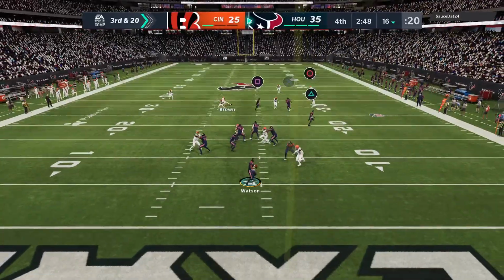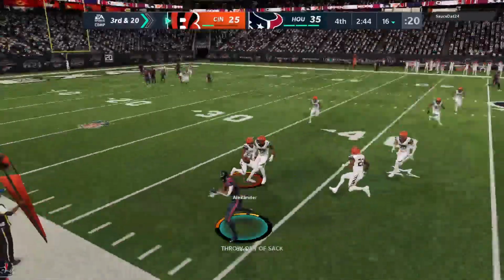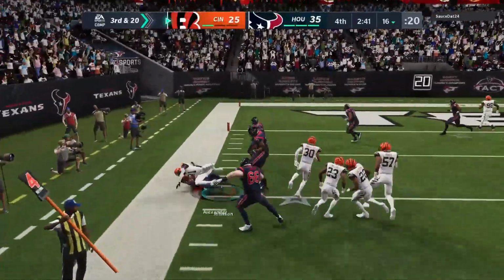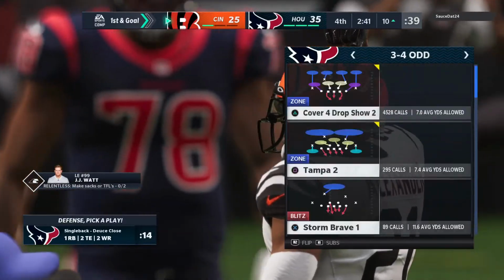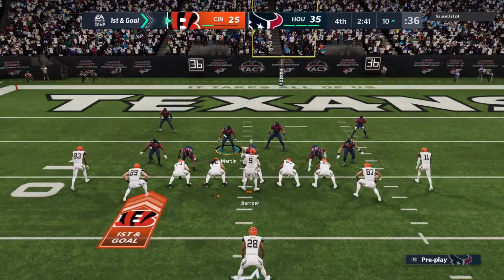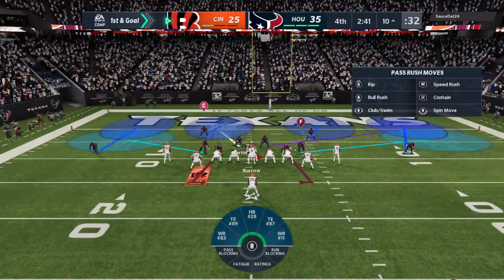Here's Watson throwing on 3rd and long. And intercepted. Maybe the turning point they need. Mackenzie Alexander with a pick. That interception sets them up beautifully already in the red zone. And you can hear it all the way up here. Everyone turn to block, find a spot, and now they're set up inside the red zone for their offense.